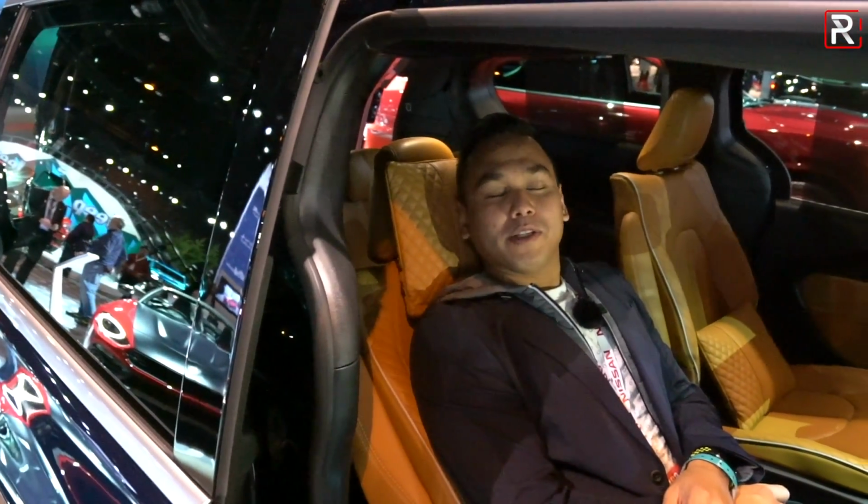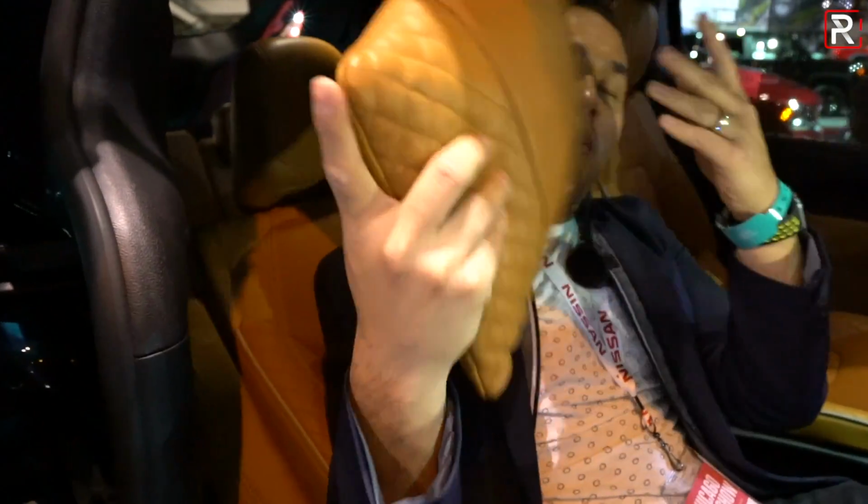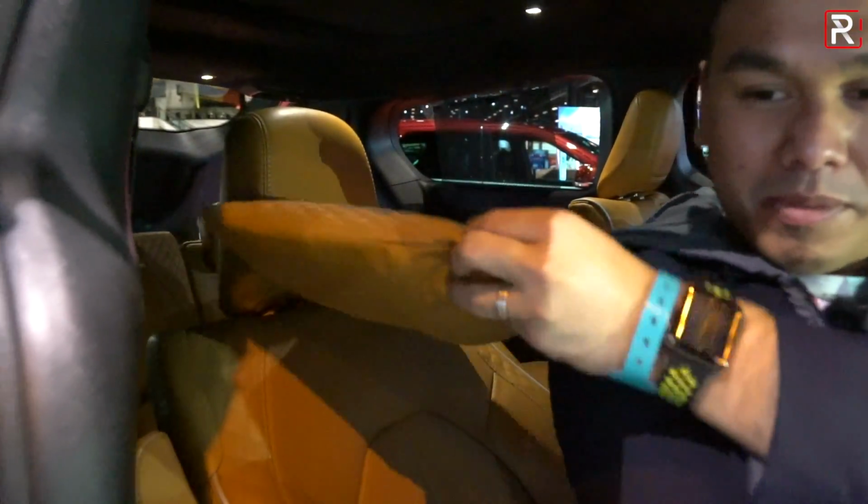Oh, sorry, I was taking a little nap back here. As you can see, here are the pillows on the new Pinnacle trim. They're not quite as soft as the Maybach pillows, but it's really great for taking a nap or putting down here if you need some lumbar support.